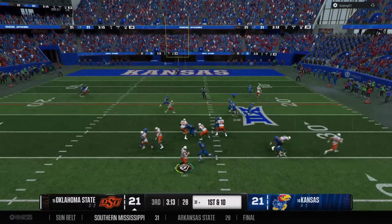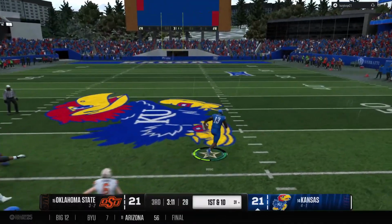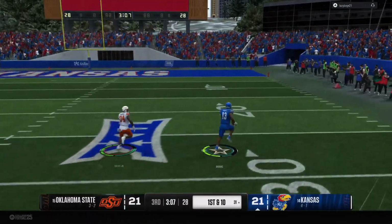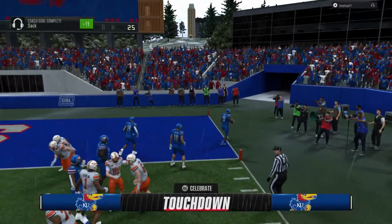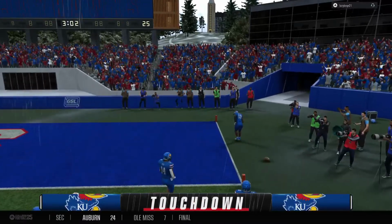Use the play fake, now to throw. And the ball comes out. What a disastrous play. Defense just cradling that fumble and securing it. Hits the accelerator to the right. He's at the 10. Touchdown, Jayhawks. And the defense doing work.